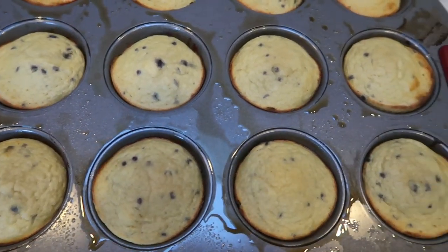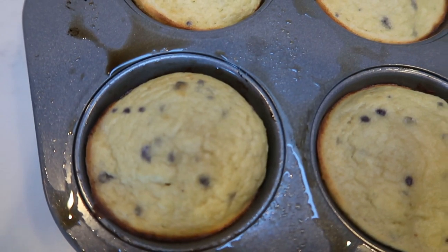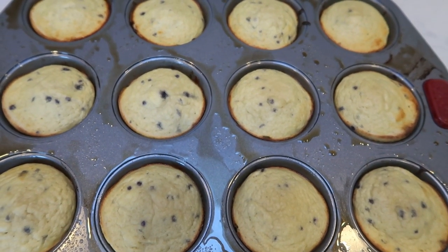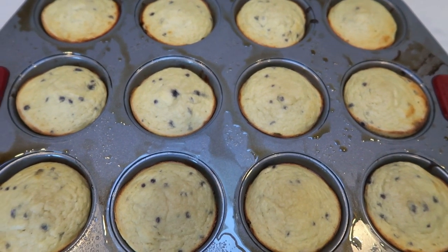I just pulled our monk fruit muffins out of the oven. You guys, these look amazing. Look at that, so good. So I'm gonna let these cool for just a moment. I'm gonna pop one out, put it in my meal prep container. I'll show you guys what the completed breakfast looks like and give you the smart points.